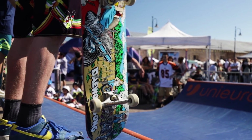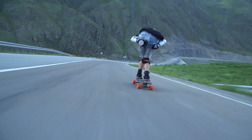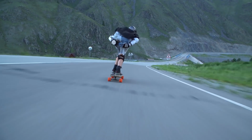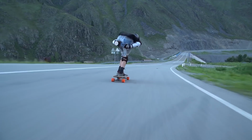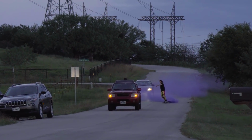Now I've always loved skate videos, I grew up with them, but for some reason, the way a longboarder can carve through a street like a surfer can carve through waves has always been so visually appealing to me. So we found a good slope off on the country roads to start.